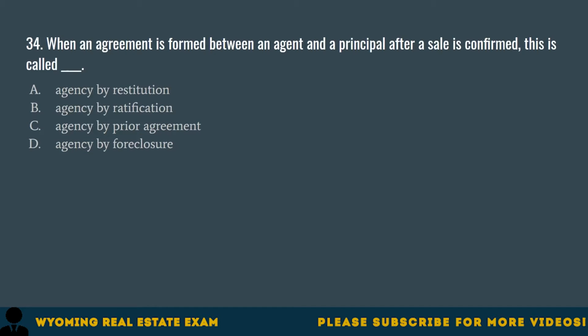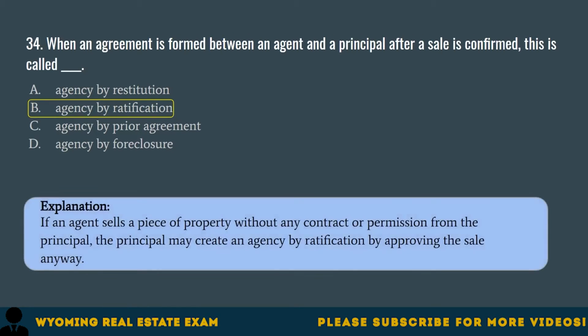Question 34. When an agreement is formed between an agent and a principal after a sale is confirmed, this is called: A. Agency by restitution, B. Agency by ratification, C. Agency by prior agreement, D. Agency by foreclosure. The correct answer is B. Agency by ratification. If an agent sells a piece of property without any contract or permission from the principal, the principal may create an agency by ratification by approving the sale anyway.